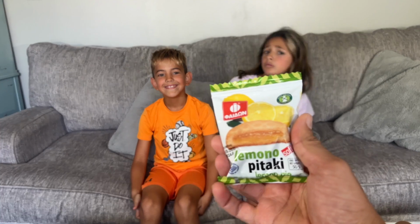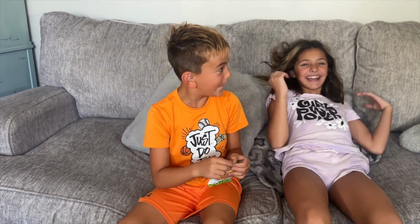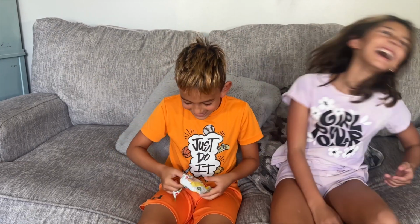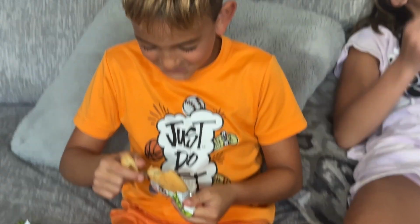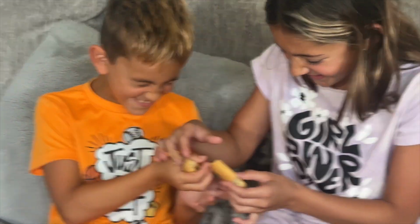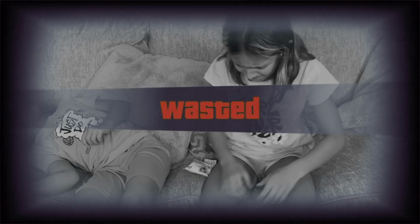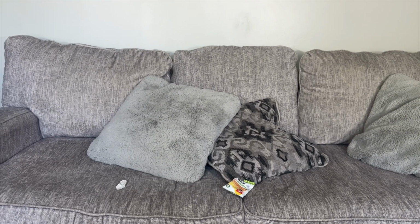We got lemon shortbread pie from Greece. Whoa! Epic fail. Bruh. Finally. Just take a bite of it. Okay, take a bite. It looks cool. Is that like a jelly in there? Oh, yeah. It's not bad. Ew. You ran away. What are you talking about? This is great. 8.5. I like it.